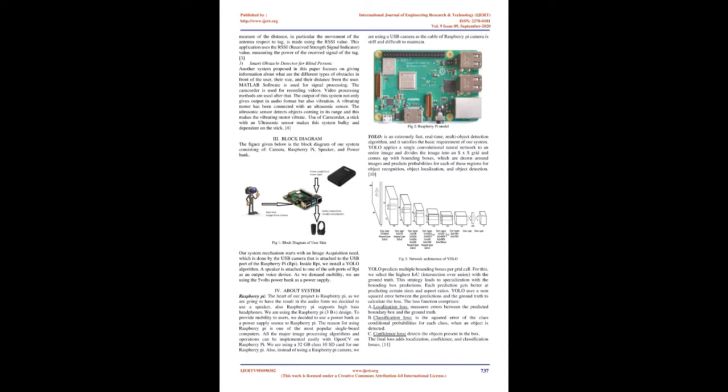Video processing methods are used after that. The output of the system gives not only audio output but also vibration. A vibrating motor has been connected with an ultrasonic sensor. The ultrasonic sensor detects objects coming in its range, and this makes the vibrating motor vibrate. Use of a camcorder and a stick with an ultrasonic sensor makes the system bulky and dependent on the stick.